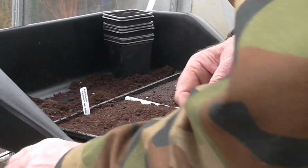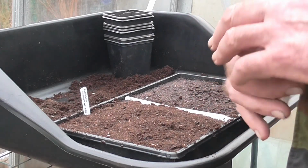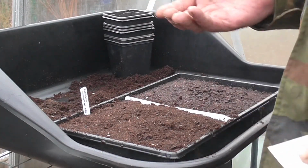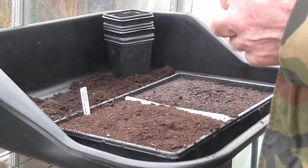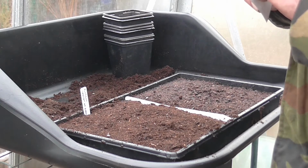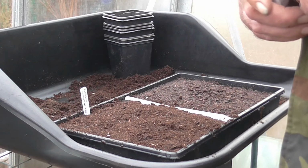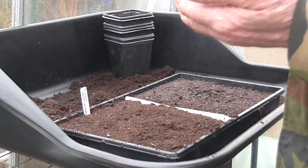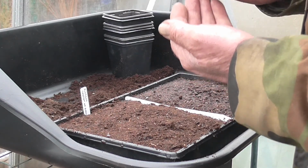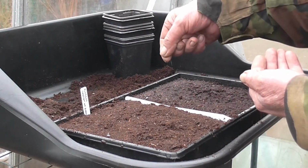Next one is mesembryanthemum. Yes, there'll be a lot of people having trouble pronouncing this one. But if you have trouble saying mesembryanthemum, just say Livingstone daisy. And there's a reason I'm sowing these in the same tray, because when they germinate, the foliage is totally different. So there's no way you'll mix up alyssum and mesembryanthemum should they spill into each other's compartment.